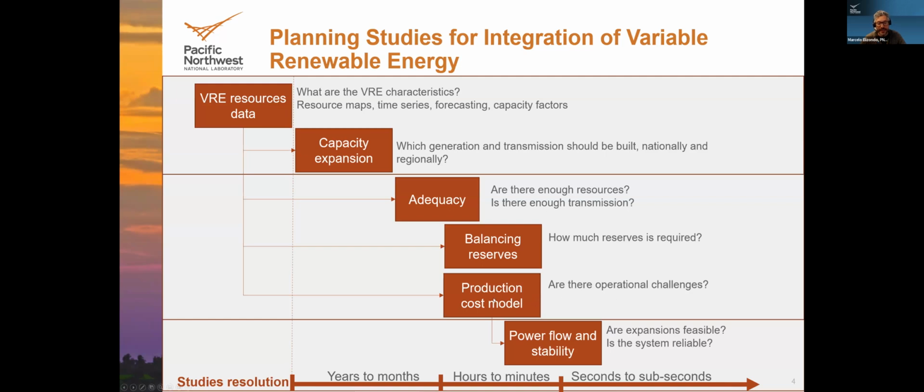So in this simulation of the operations, you try to identify operational challenges.